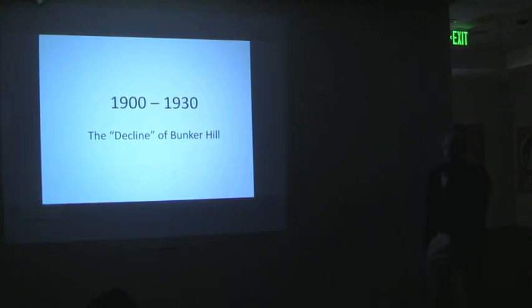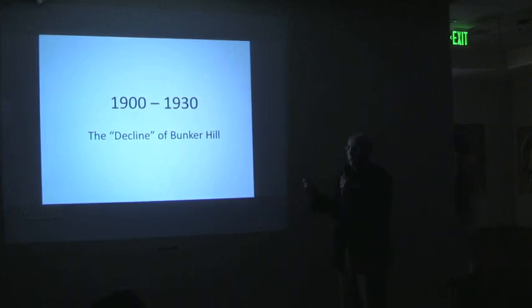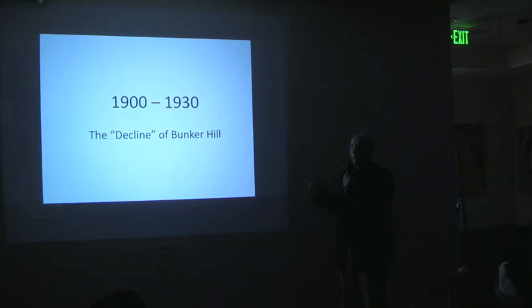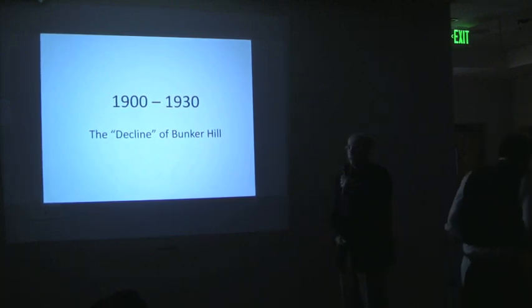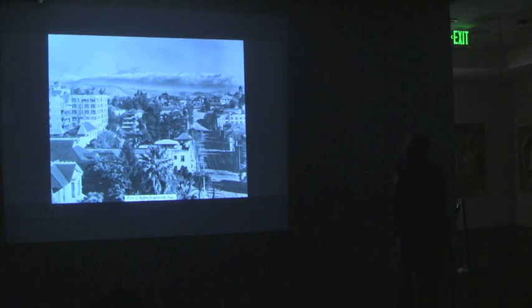The grand era of Bunker Hill with all the big mansions and the wealthy Angelinos and everything lasted maybe 15, 20 years at the most. And those people moved to other places like West Adams, Beverly Hills, Pasadena, other newer, more exclusive developments because Bunker Hill changed and went into what they said was a decline.